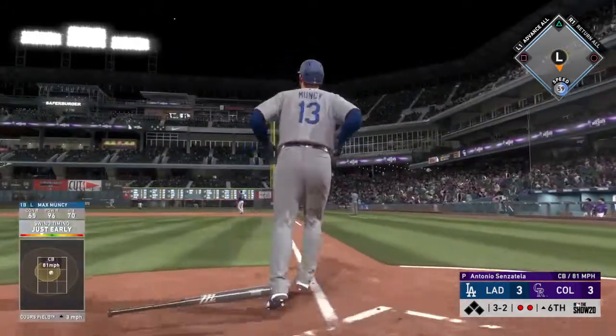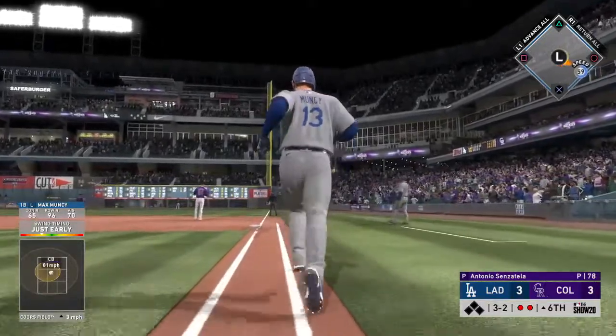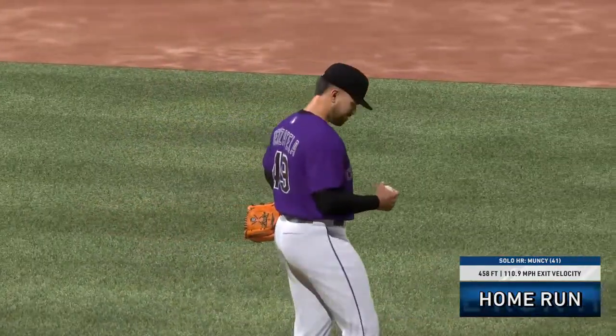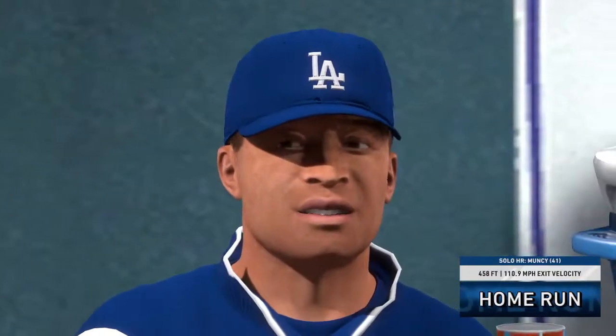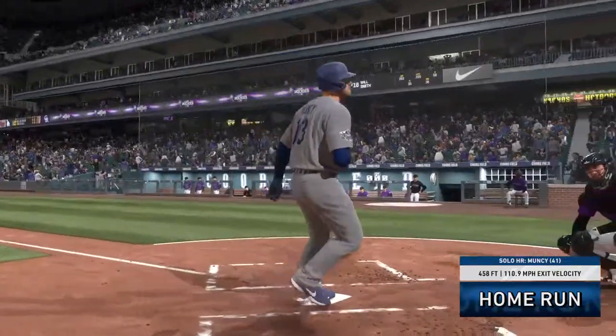Now a swing and a deep drive to right. Blackmon looking up, and that one is gone on a 2-strike count with 2 away in the inning. A solo shot here to straightaway right field. His second home run of the game as they take the lead 4-3.